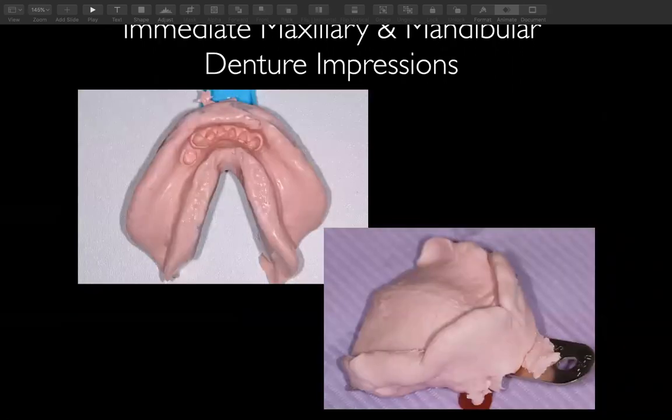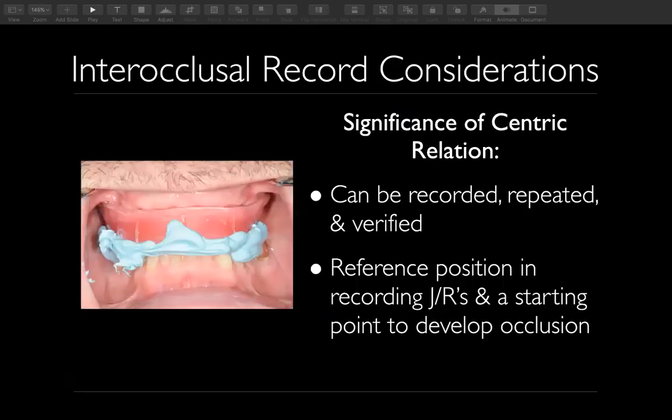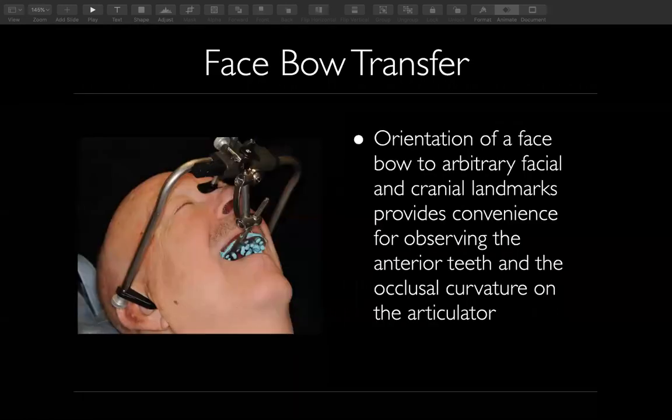You can have the doctor send you any sort of impression for the upper and lower. They can be alginate, whatever you like. The Accudent system's a really nice system that I like. Any sort of bite registration, if the patient's edentulous, right? We still want to get a bite rim. We want to get an accurate bite registration for our jaw relations. We can get a face bow. Sometimes I get that, sometimes I don't.